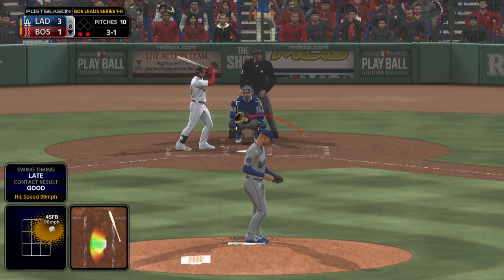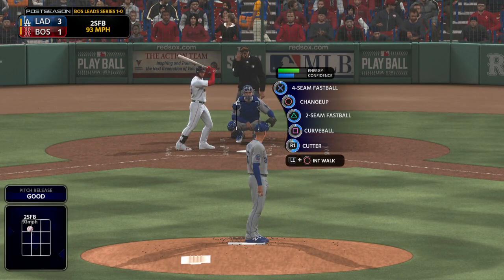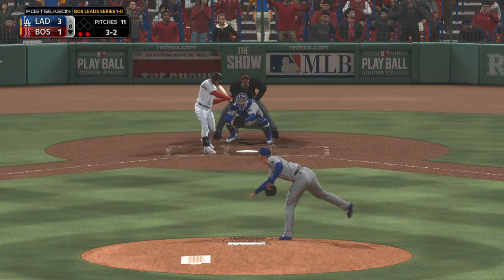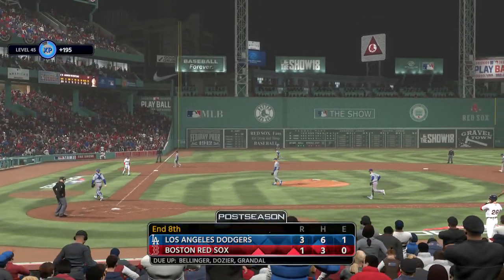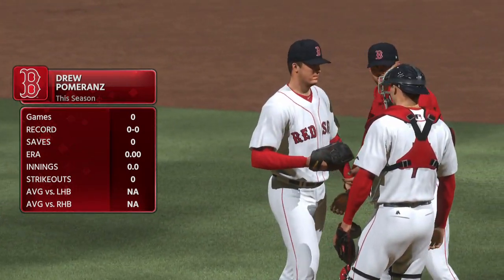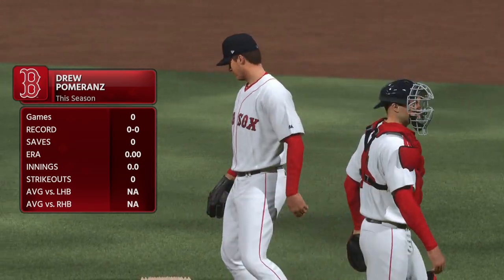Foul. The 3-1. Finds the zone to fill the count. 3-2. We're seeing quite a few pitches up from him right now, and that can obviously be dangerous for Colt. And we'll have to leave it there as the play is made here to end the inning. Drew Pomeranz enters from the pen to start the 9th inning as he'll try to keep the score right where it is heading to the bottom of the 9th.